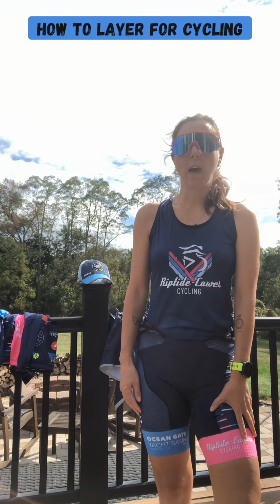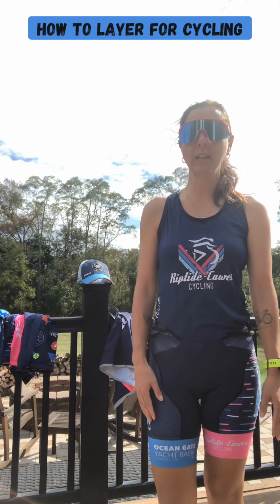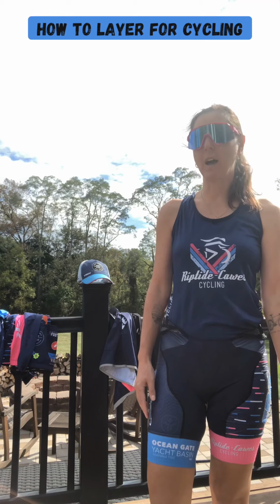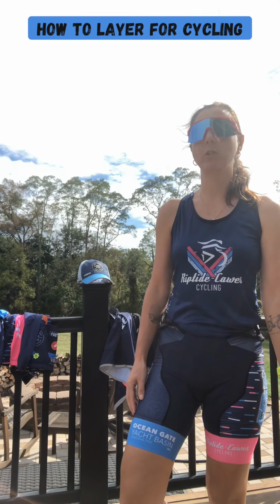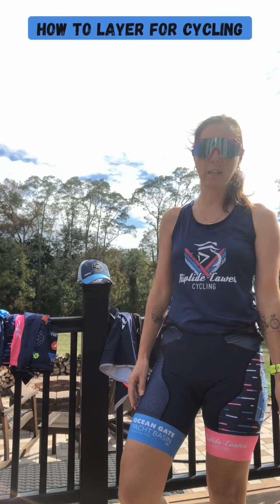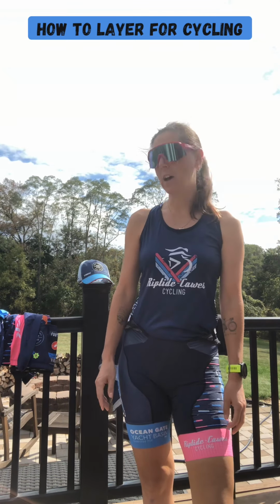So once you know that, for instance, if today's ride was going to start around 60 degrees and maybe end at 75, you don't want to overdress. Your goal is to be comfortable from start to finish, and that's why layering is key. So today I'm going to show you the different types and how to layer.